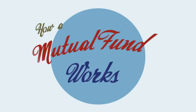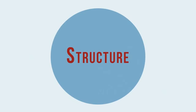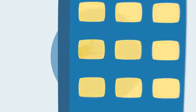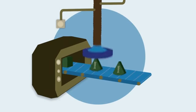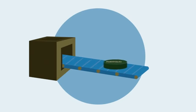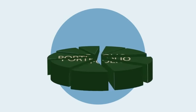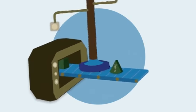Did you ever wonder what happens behind the scenes of a mutual fund? In some ways, a mutual fund is very similar to a company that manufactures widgets, except that a mutual fund company's widgets are shares. To create the shares, the fund builds a portfolio of securities, such as stocks and bonds, and then divides it into equal portions. When you buy a share of a mutual fund, you are actually buying a small portion of all the securities in the fund's portfolio. Shares are manufactured daily.